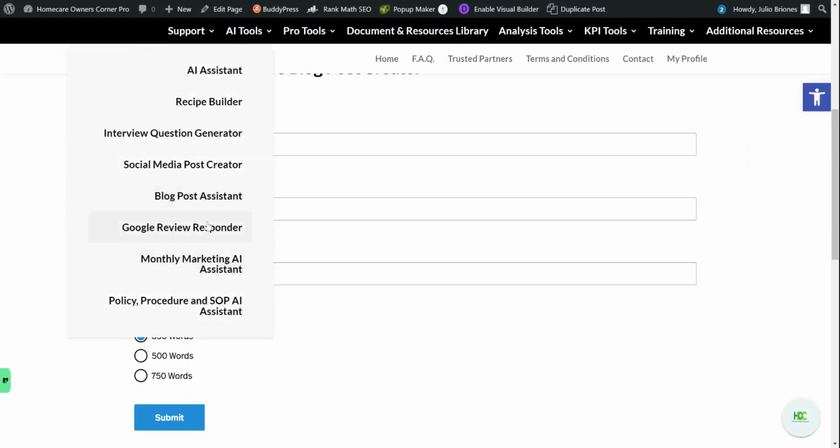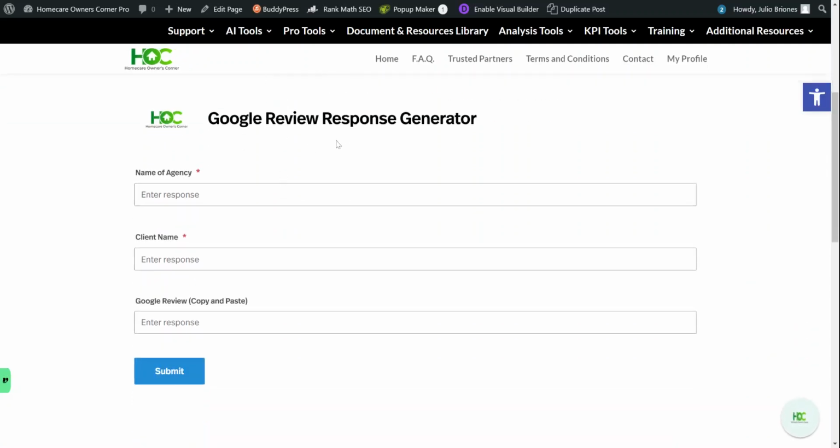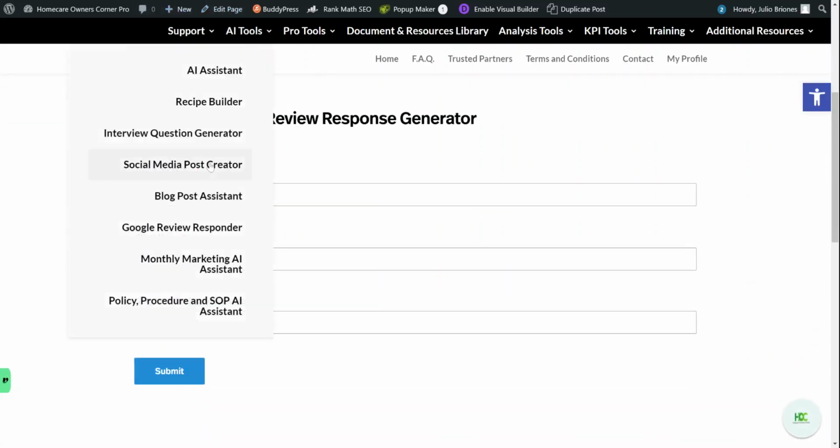Have trouble, don't know what to say when you get a bad review? Well, you can just copy and paste the review into our review responder and have AI help you come up with a response that'll be appropriate and a response that will help improve your overall SEO.